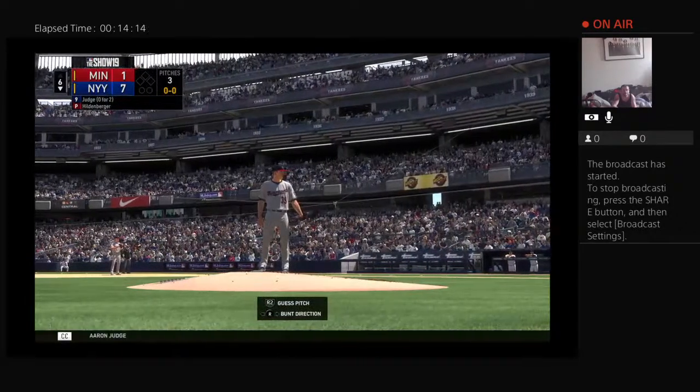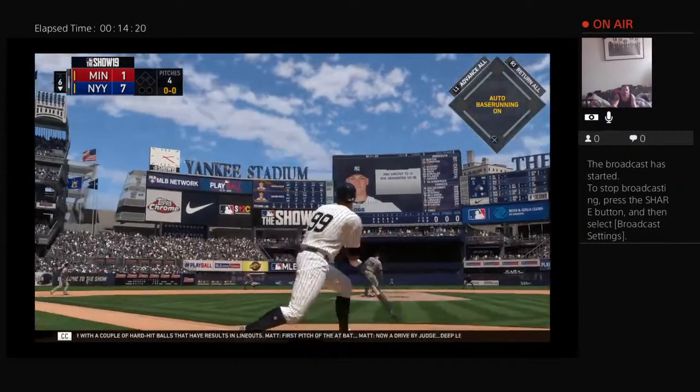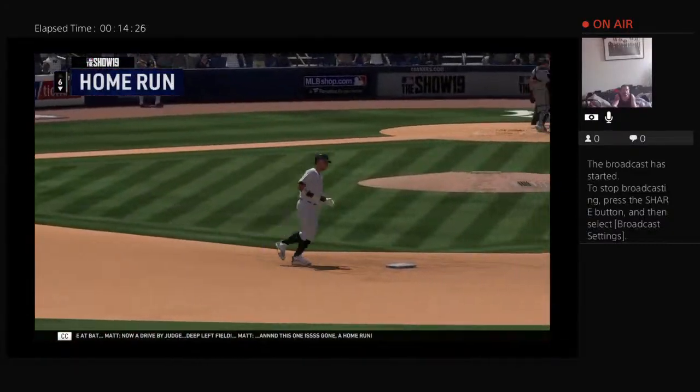Unfortunate so far with a couple of hard hit balls that have resulted in lineouts. First pitch of the at-bat. Now a drive by Judge. Deep left field. And this one is gone. A home run.